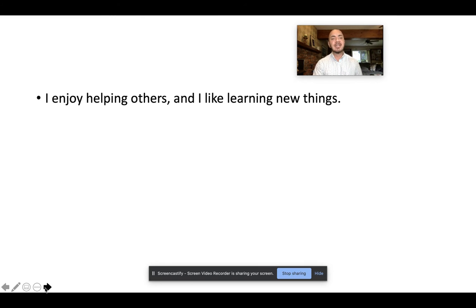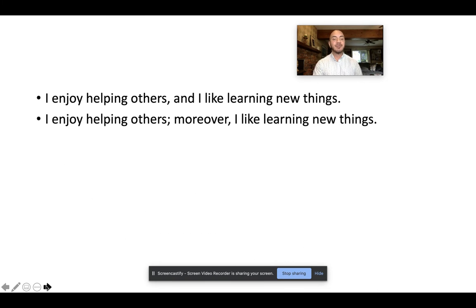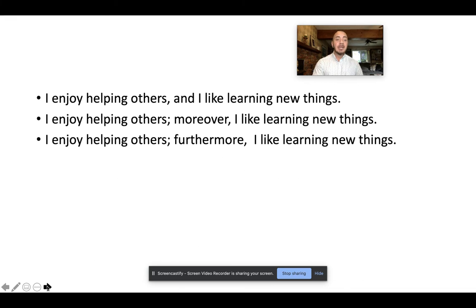And so let's look at one more example. I enjoy helping others, comma, and I like learning new things can be rewritten as I enjoy helping others, semicolon, moreover, comma, I like learning new things. And I enjoy helping others, semicolon, furthermore, I like learning new things. So these sentences relatively mean the same thing. Just notice we can try using different kinds of language to create some variety in our word choice. And that is how conjunctive adverbs operate.